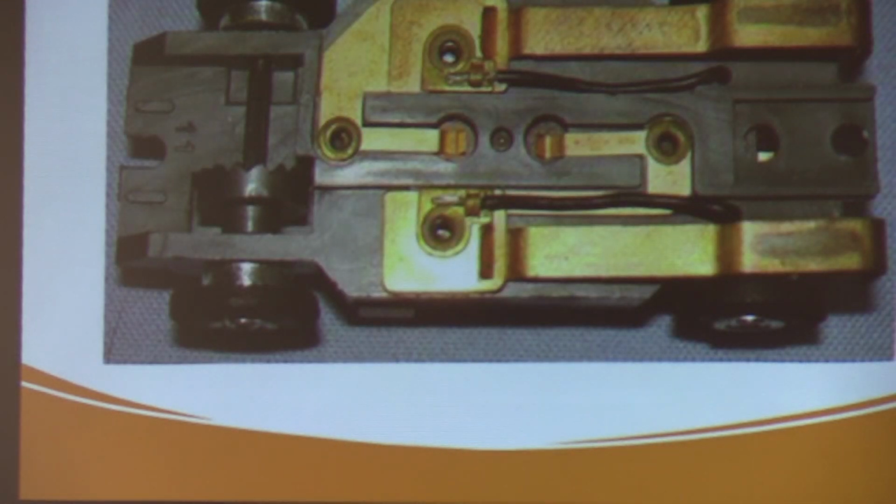You can see this is one of the older cars made back in the 60s, and it does not have any magnet traction, if you want to call it that way. This is what they call a T-jet. These are very popular all over the United States and other countries. The older guys, and I'm 65, so that group that's done this, they love to take these cars and modify them.